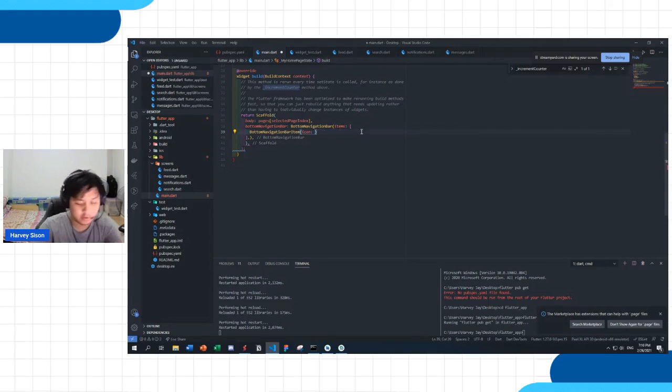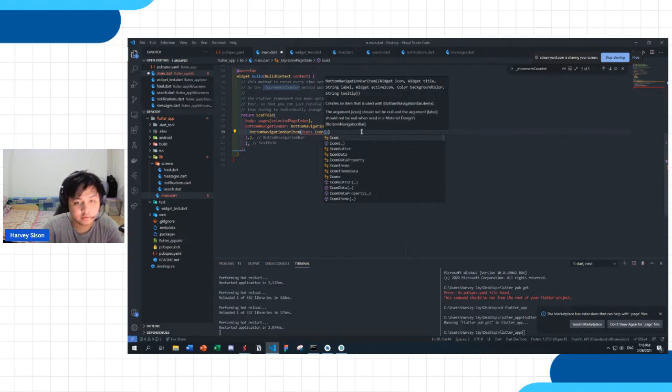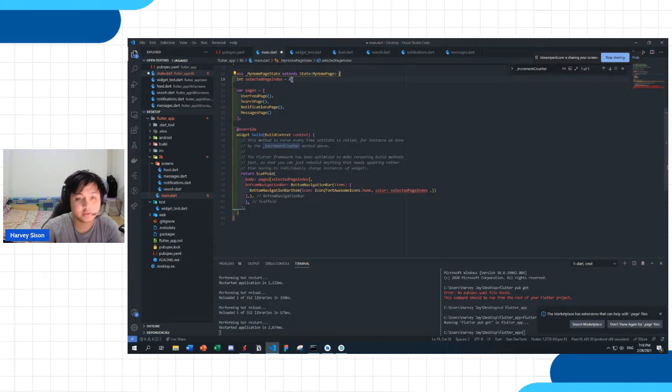Okay, so icon, we have to put it in an icon widget. Sorry, so child icon, and then we have a color wherein if you selected a certain index, like if you go for 0, which is the start of an index, it would go with Colors.blue. If you don't want it, you want to go with Colors.grey. Yeah, so grey. So am I getting an error here? Insert.